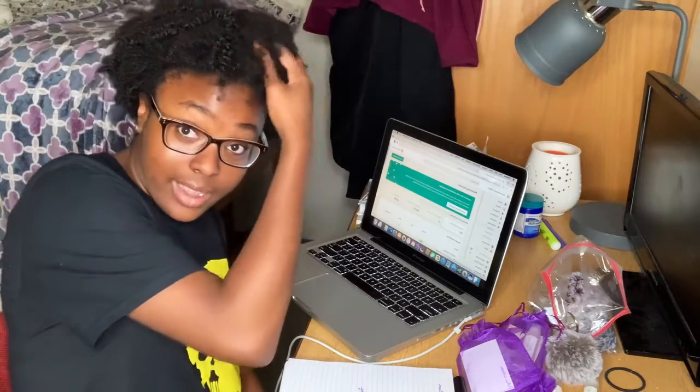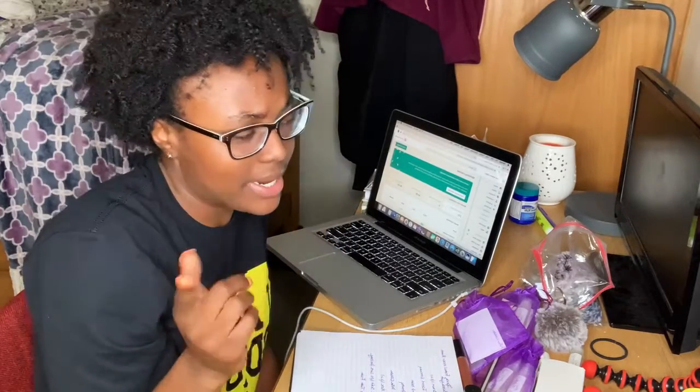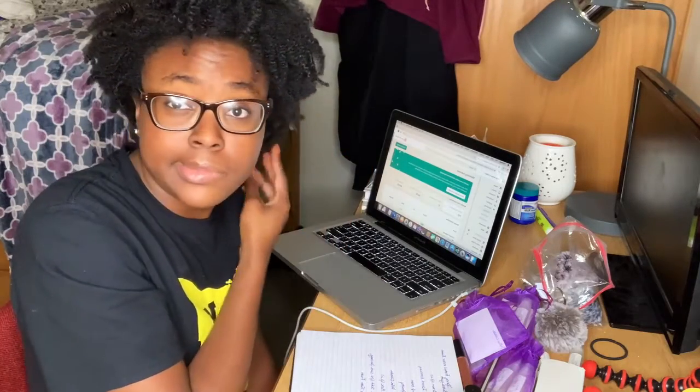How y'all like my hair? Let me back it up a little bit. Don't talk about how flat it is in the middle. We're working on day 5 with this twist out. I did it a different way than the first way I did it. I think I'm going to add some product to it and try a different style.